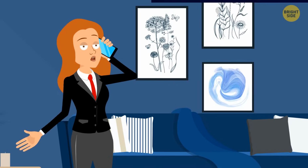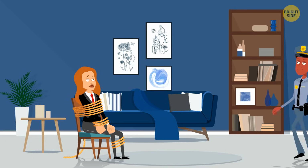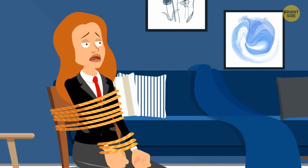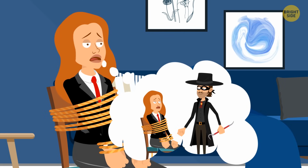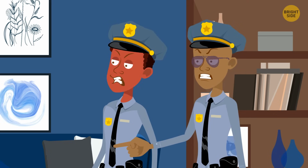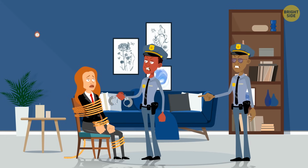Miss Harrelson called the police and reported that someone had broken into her house. When the officers arrived, they found the woman tied up to a chair. She said a man in a black mask had entered her house and tied her up so that she couldn't even move. Then he had stolen all her savings and left. But the officers didn't believe Ms. Harrelson and arrested her for misreporting. Why?